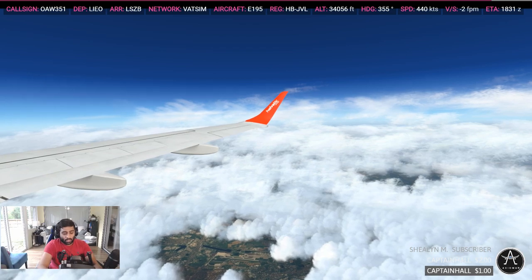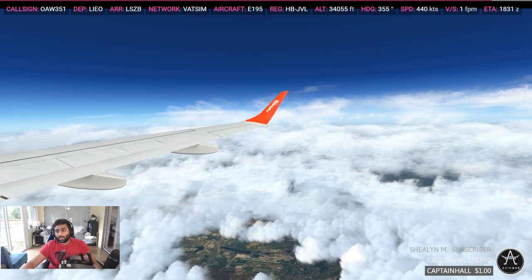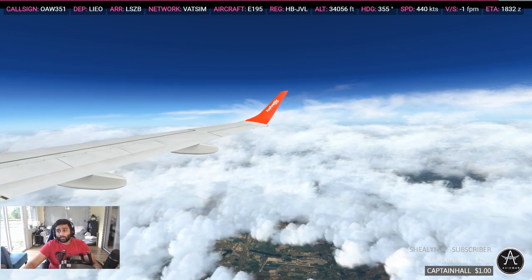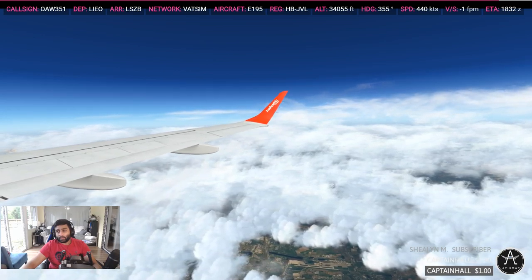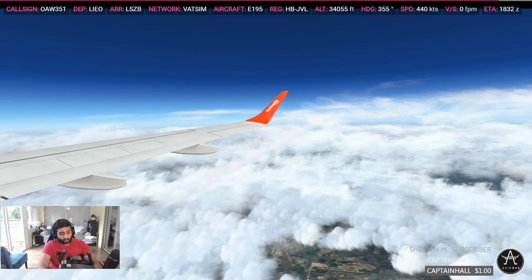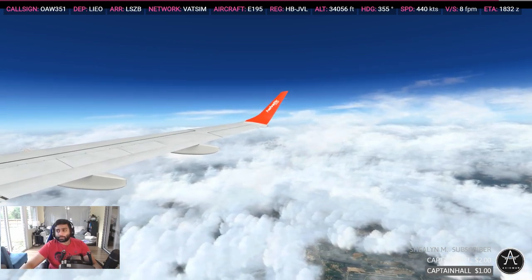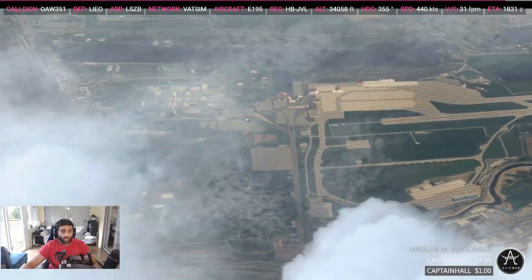Let me check the weather into Milan. I don't think there's even a METAR on yet. Trying to see the weather in Milan, Italy. It's rainy. Okay, it's rainy. So, fair enough, it shows snow, but it's not because it's snowing.